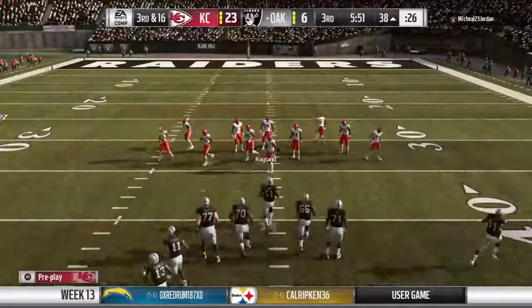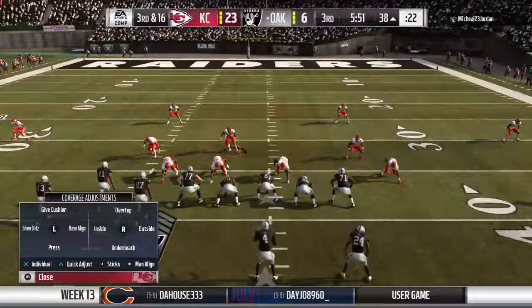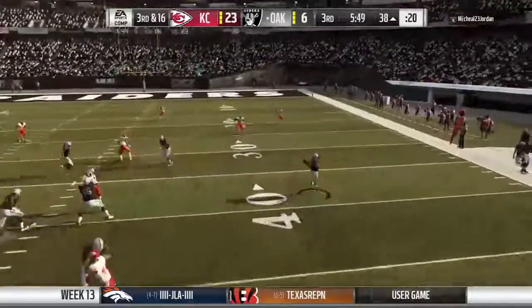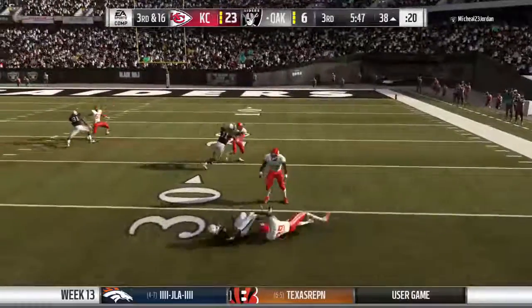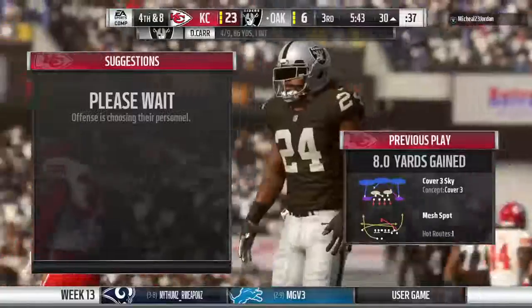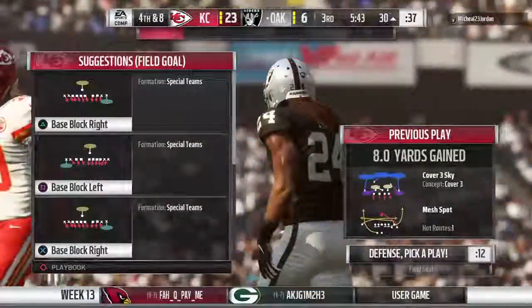This offense in desperate need of a conversion as they come up on third down. On third and long, it's Carr. He'll dump it off, complete to Lynch. And he works it to the 30-yard line here, right at the 30. They'll give him 8 on the play, and it'll be fourth down.